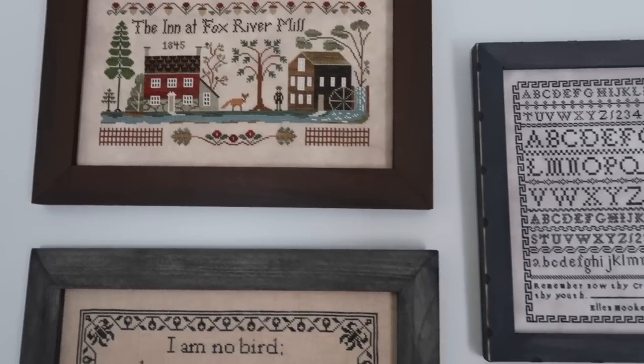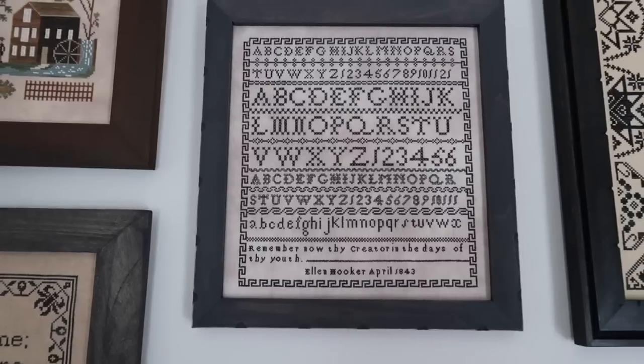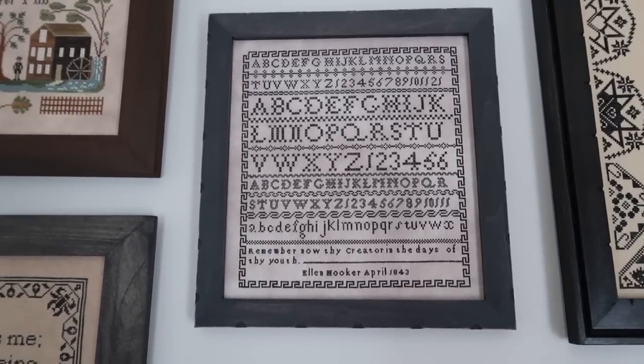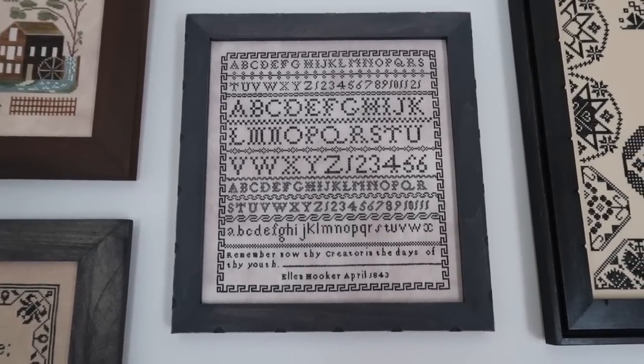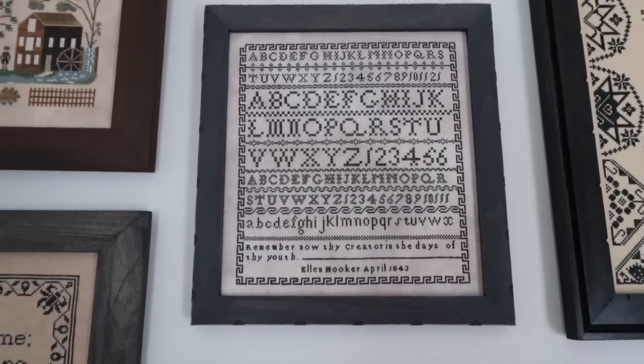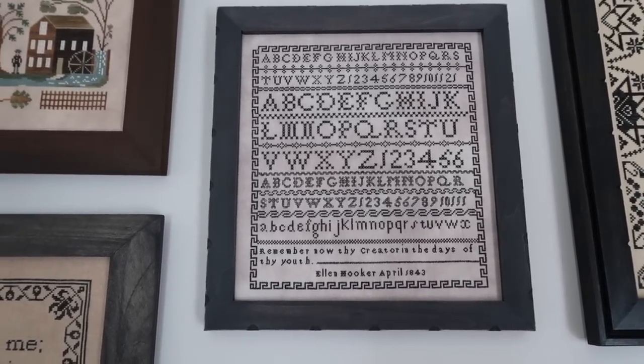To the right, we have Ellen Hooker, 1843. Ellen stitched this on a piece of 46 count Lakeside linen, I think. I can't remember which linen she used, but I know it's a 46 count.